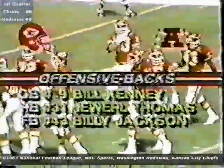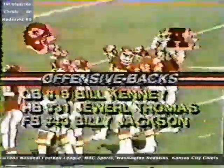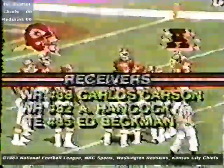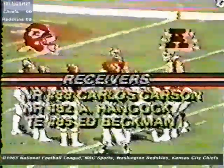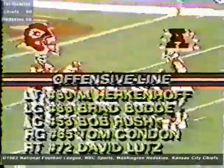Offense of Kansas City. Bill Kenny will be the quarterback with Jarrell Thomas and Billy Jackson, the two running backs, but not a lot of speed there. Carlos Carson having a great year. Anthony Hancock, Ed Beckman starting in place of Willie Scott at tight end. Him and Scott will play almost as much. Offensive line, Herkenhoff, Buddy, Rush, Condon, and David Lutz.